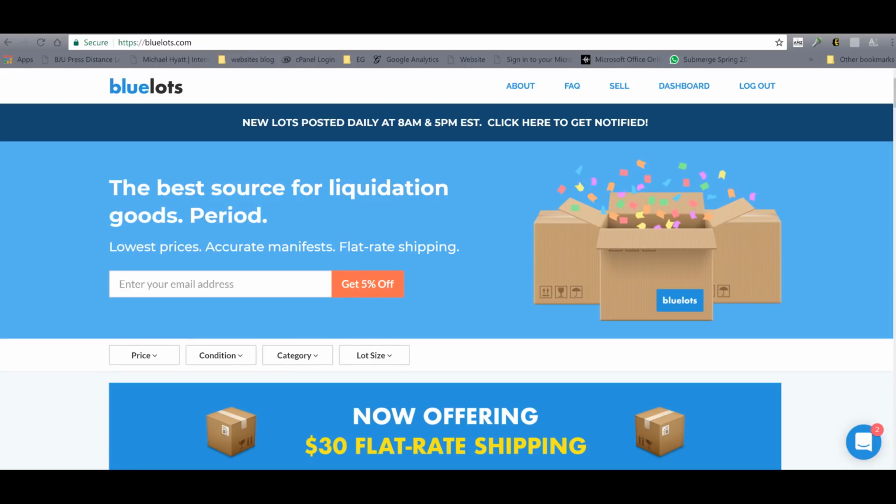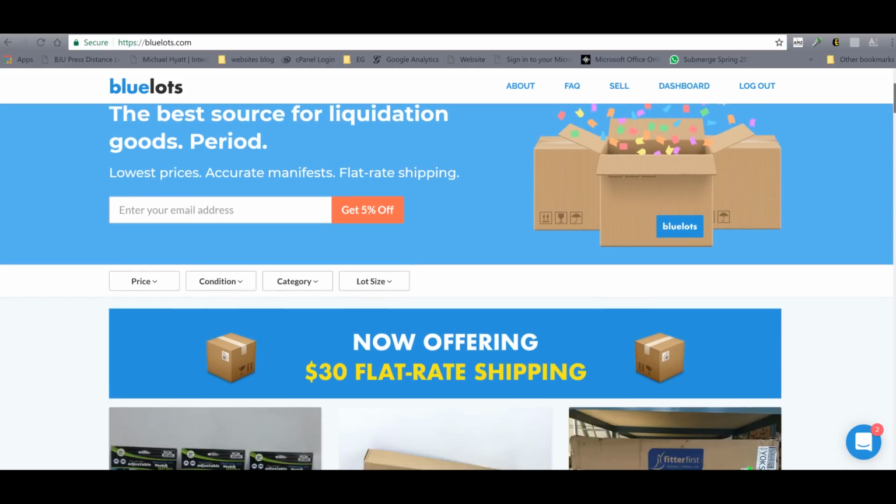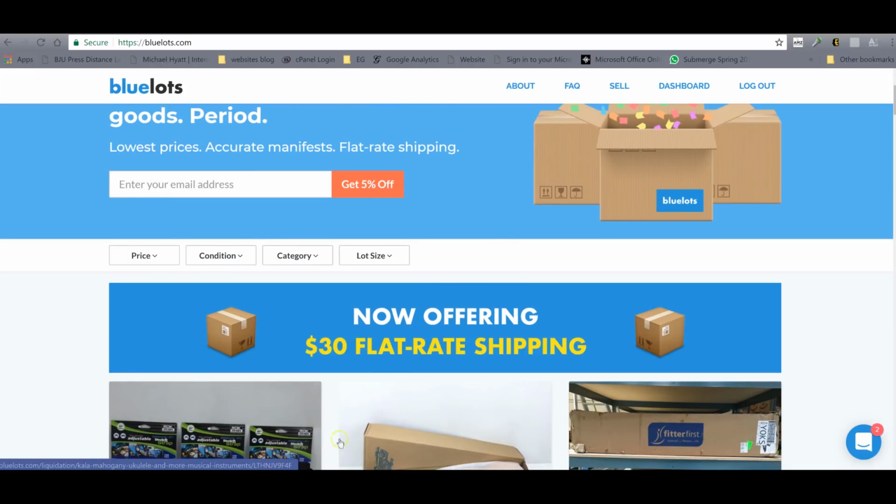I went on their website, bluelots.com, and some things that I immediately liked about it was this: flat rate shipping, excuse me. Flat rate shipping is important to me because I hate to have to do the calculation, based on weight, based on the type of product, based on my location. And it's just easier for me to calculate price points when I'm dealing with flat rate shipping. So $30 per case, I think it's $200 per pallet, and that's in the US. So for those of you watching this that aren't in the US, you'll want to check out what it is for you. But I love that they offer the flat rate shipping.